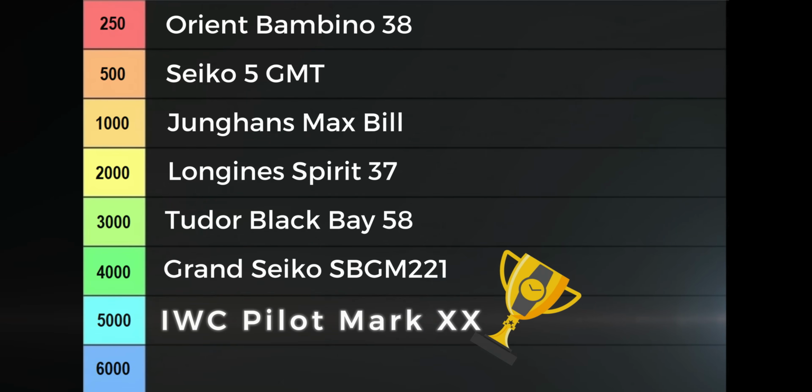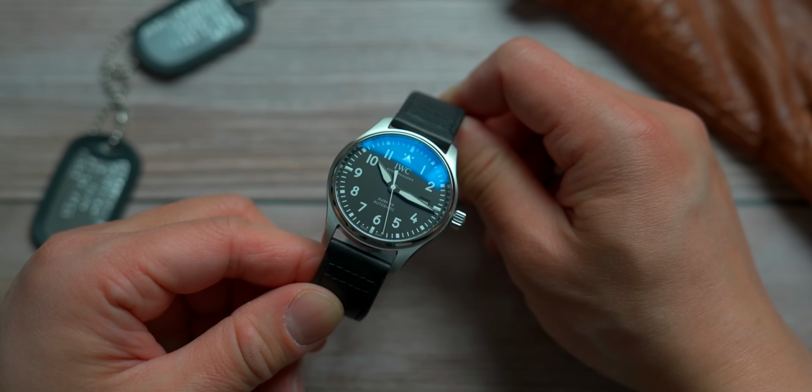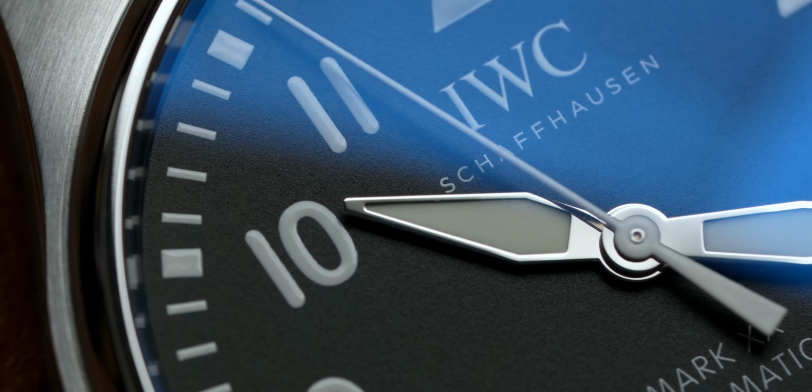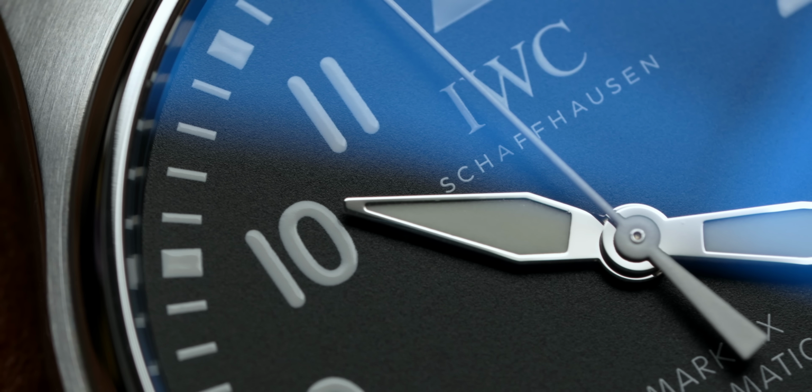Things really heat up now at the $5,000 to $6,000 range, and the award here goes to the IWC Mark 20. This was a coin flip for me between the IWC and the Omega Aquaterra, but with the new release of the Mark 20, it just sealed the deal. It's hard to appreciate IWC just in pictures, but the level of precision in the hand is unrivaled.